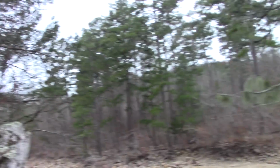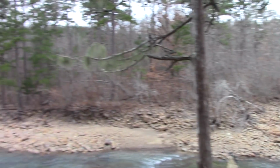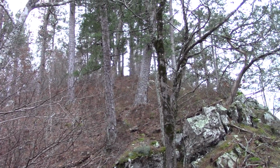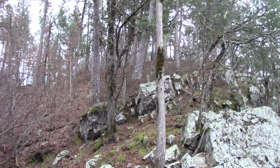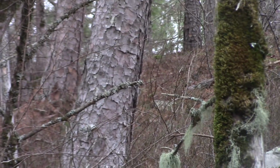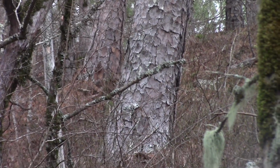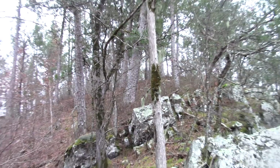We're actually on the other side of the creek from where it was filmed, but that's the leaning tree right there. And here's another angle of that leaning tree right there. The Sasquatch was beside it. And there was one above it and one below it down here. But that is the leaning tree right there.